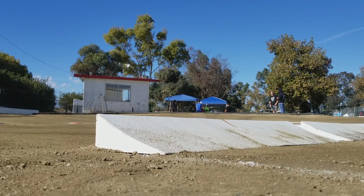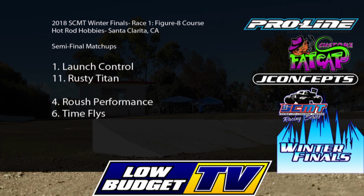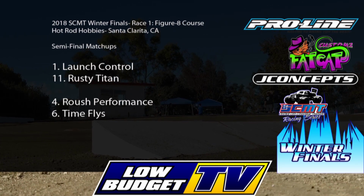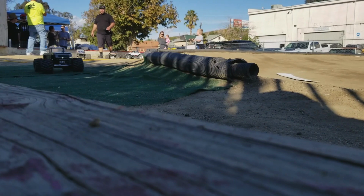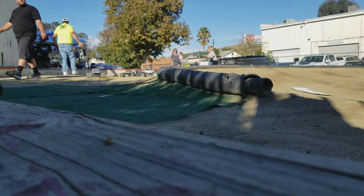We are back at Hot Rod Hobbies for the SCMT Winter Finals, and we are now in our semifinal round. It will be Launch Control versus Rusty Titan, and Roush Performance versus Time Flies. Get a good look at them coming through the chute.